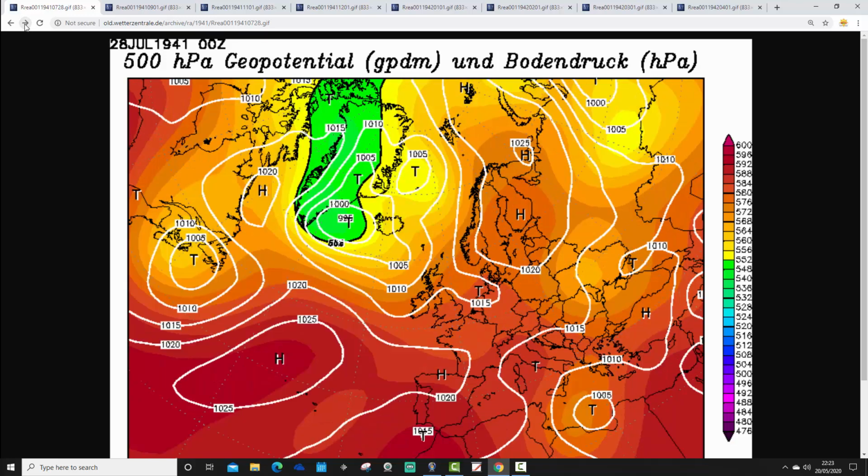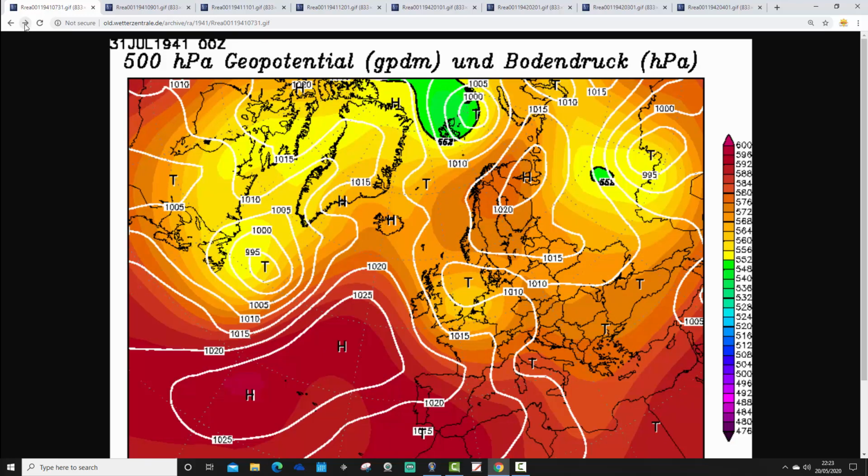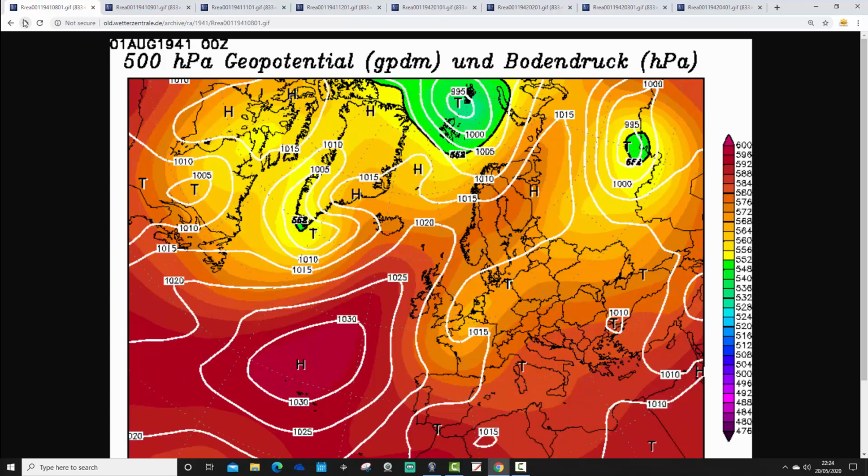So we come up to the end of July, and we find that we begin to pull down some cooler air from the north as this low pressure starts to move away into the North Sea. That really starts to set the scene for August, which is a very, very different month indeed. So after the hot July with a CET of 17.3, August 1941 is cool and very wet with a CET of only 14.7. What a contrast between the 2 months of July and August 1941.